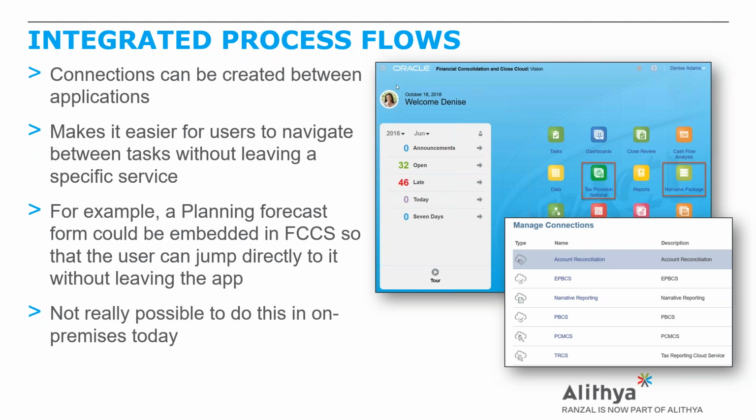So you might have planning that you're using in your organization in addition to consolidation. So you could take, let's say, a forecast form that you have in planning, you could actually embed that into FCCS. So as the user is going through their monthly close process, and if the forecast form is one that they have to fill out, they don't have to go and click on a different URL or go elsewhere. They can just click on the icon for that form, and they can go straight to it. It's not really something you can do today, but this is really a nice feature that's available in the cloud.